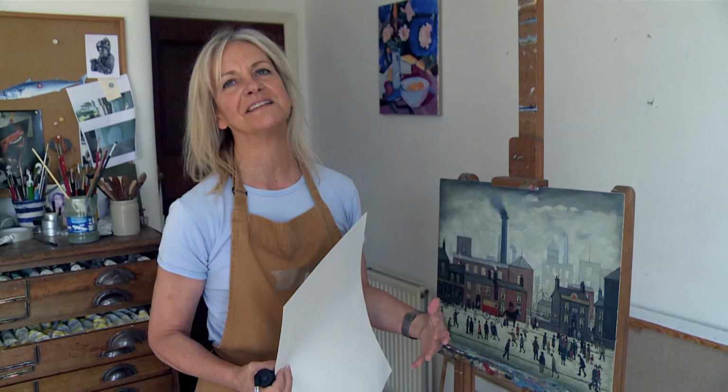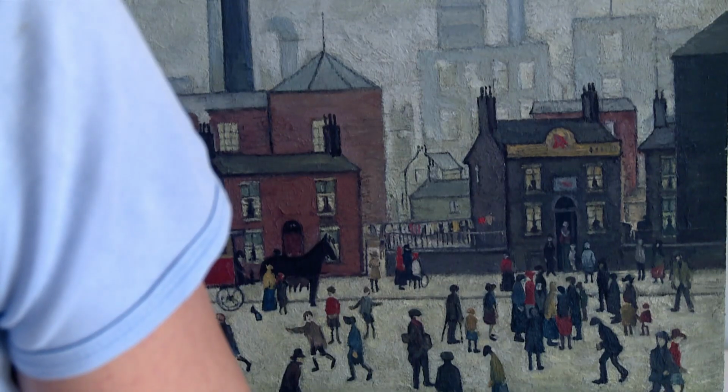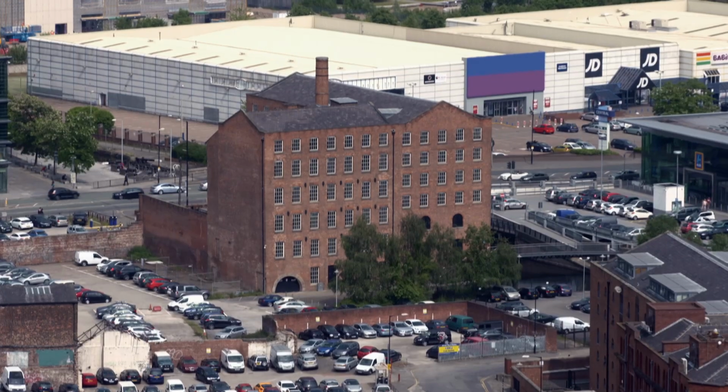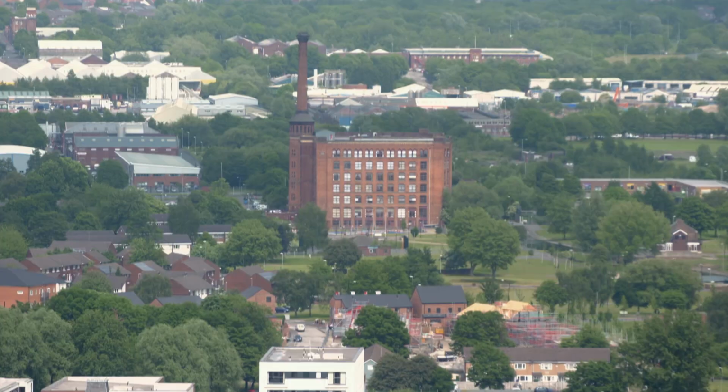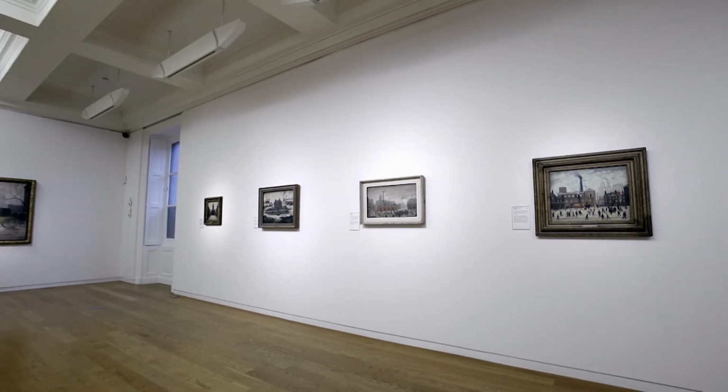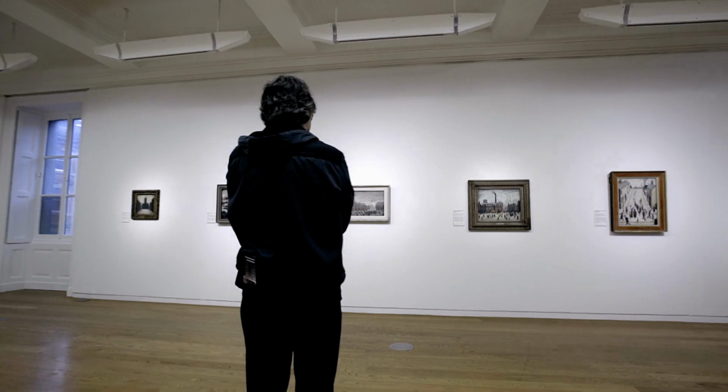I've spent so many weeks on this. It sounds corny, but it does feel a bit like giving birth. There's no going back. If it's a complete disaster, then there's nothing I can do about it. In Manchester, it seems as though Susie's creation is holding its own beside the genuine Lowrys.